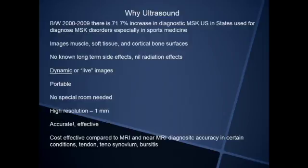The machine portability is another important aspect of having the machine available as part of your medical kit, to take it and just do it at the bedside or pitch side. There are no special requirements until the point you want to inject in sterile conditions. And the resolution is very good, up to 1 mm with high resolution portable ultrasound devices. It's quite accurate and effective in identifying certain pathologies, not all, but certain.